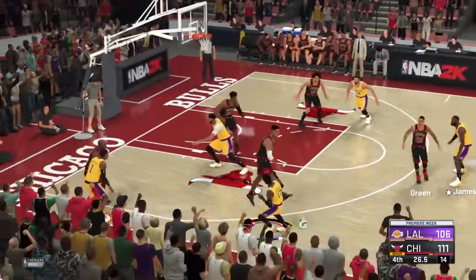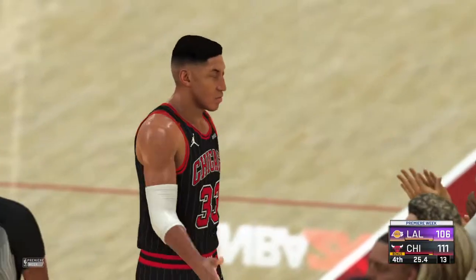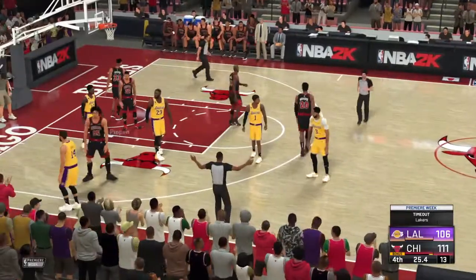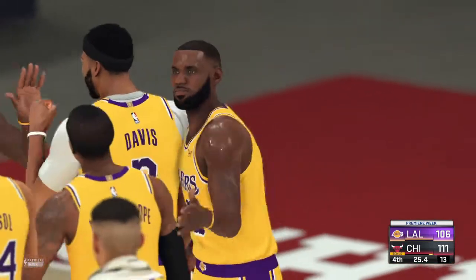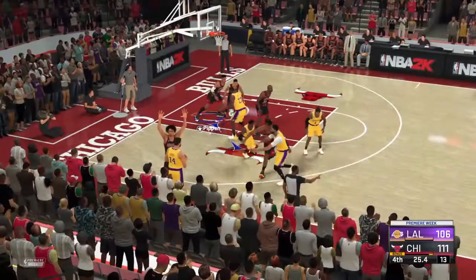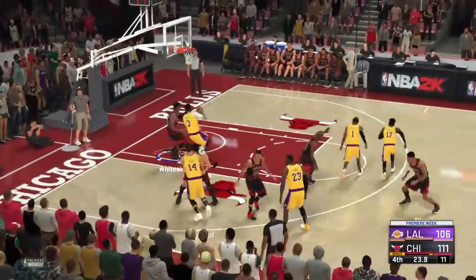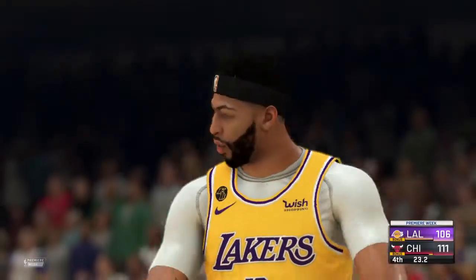Schroeder outside, and the rejection by Pippen. That's out of bounds. The Lakers able to retain possession here. Timeout called the Lakers. They're down by 5. There's 25 seconds left in the fourth quarter. Here's Davis. And foul on the shot. He'll shoot 2 at the free throw line.